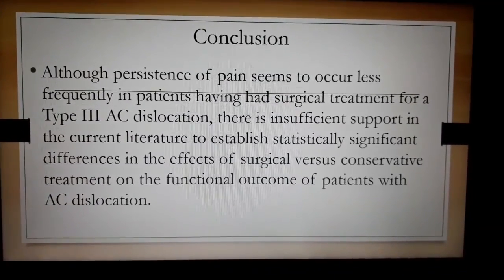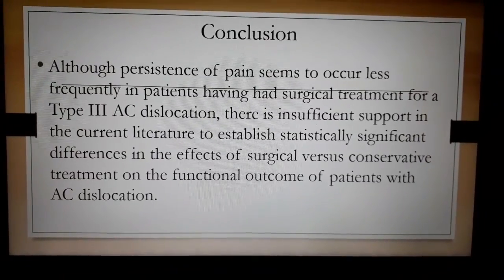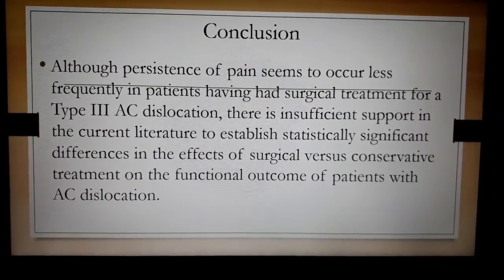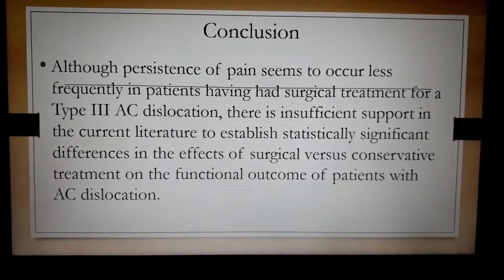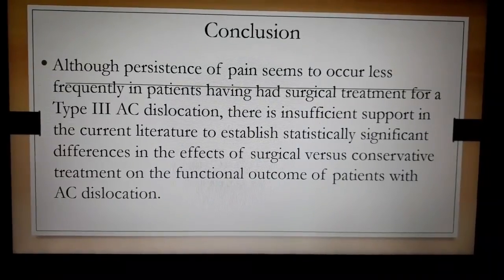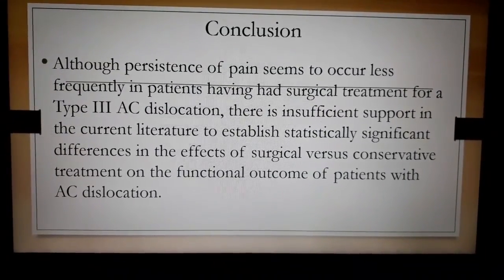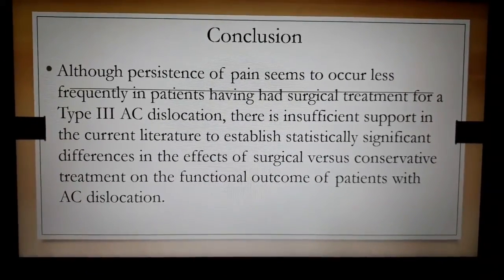The conclusion: although persistence of pain seems to occur less frequently in patients having had surgical treatment for type 3 AC dislocation, there is insufficient support in the current literature to establish statistically significant differences in the effects of surgical versus conservative treatment on the functional outcome of patients with AC dislocation.